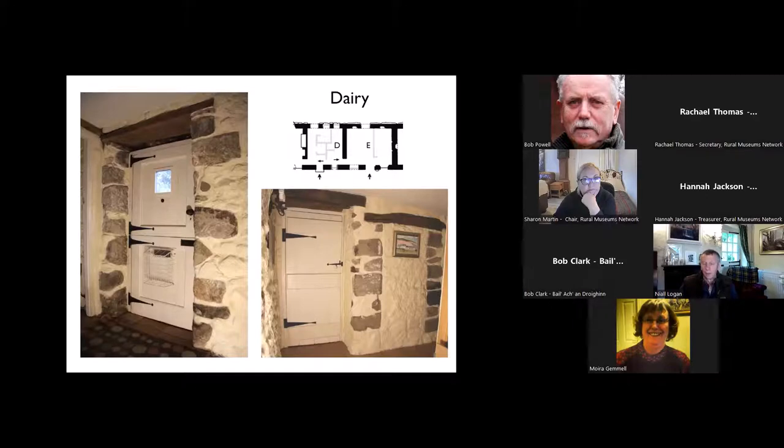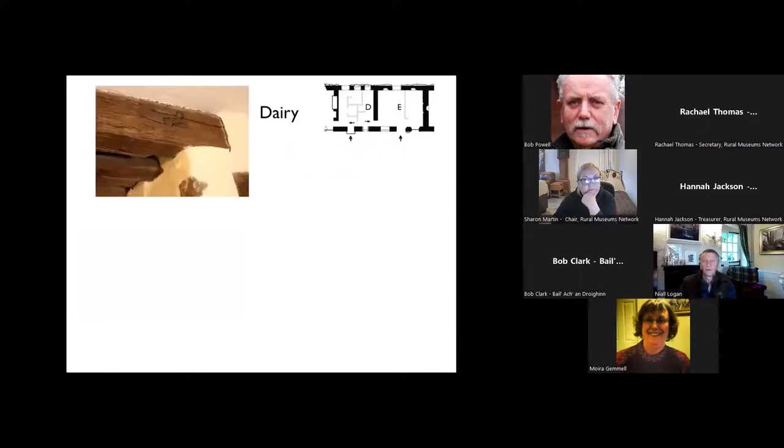The timbers here are particularly interesting because if we look at the ones above the door into the kitchen, we can see that the nearest one has a trench cut in the back side of it, and it's got skew pegging in the front of it. This was a collar beam from a cruck roof.